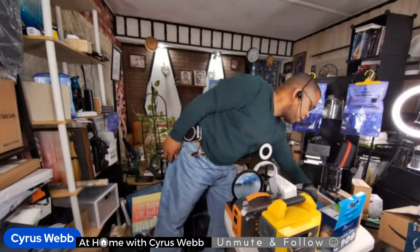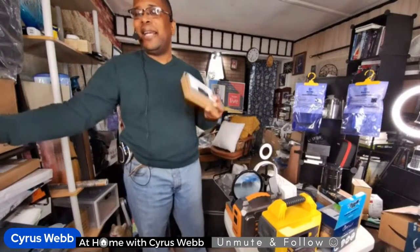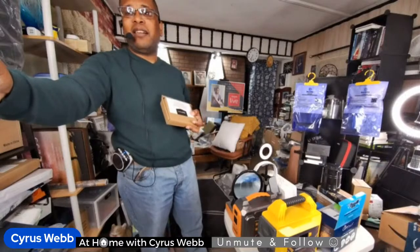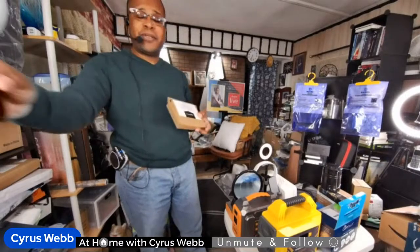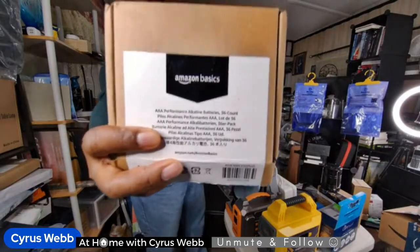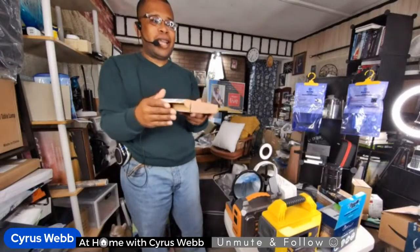Now, I personally use a whole lot more of the AAA, so I buy the big boy when it comes to the AAA batteries, and that is the 36 count. It is on sale right now for $13.29. That's 20% off. This is the box that it comes in here. You can see this is the 36 count of these. I like these. If you have a family, you'll find this handy too.